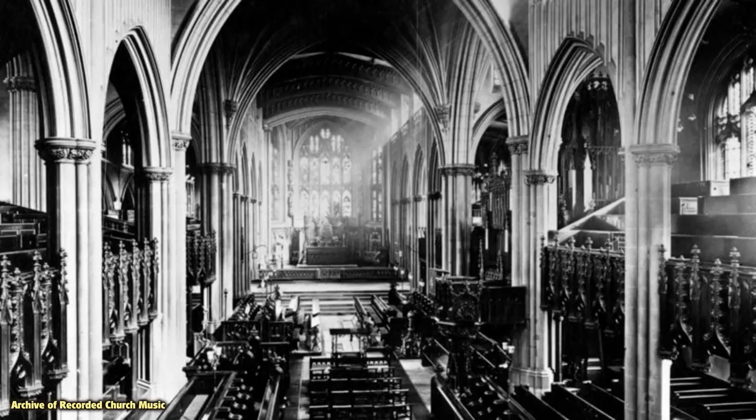Sir Edward Bairstow was organist here in the early days of this century, before moving to York Minster in 1913. He was one of the most successful choir trainers of his time. We now hear his anthem, Blessed City.